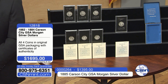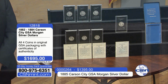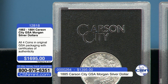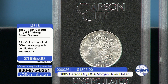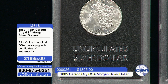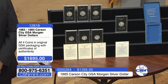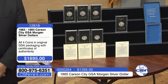So we have had recently the 1880 Carson City GSA Morgan on the show. So those of you that did yourself a favor and picked that up, you have an opportunity here to add to that. If this is your first Carson City opportunity, get 1882, 83, and 84 at just $16.95. It's an absolute steal, a bargain that will not last long. You're going to need to pick up the phone and call now. And if you can also comfortably afford that 1885 at $13.95, it will really benefit your collection.